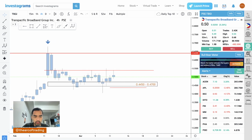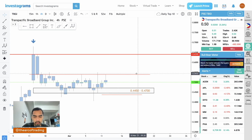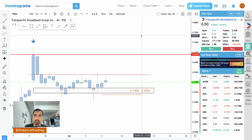Neither the bulls or the bears are winning currently, as it closed at 0.5, or above 5%, but it did get rejected. So yeah, just gotta be careful. Accumulate at the support zones, as I've mentioned, and just be patient with the entries.